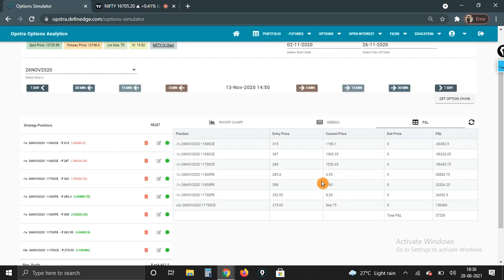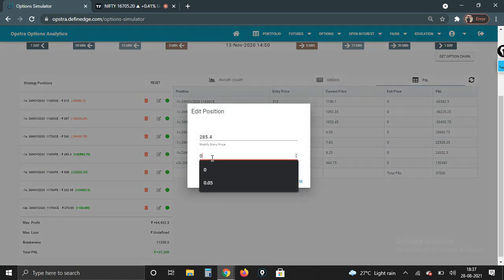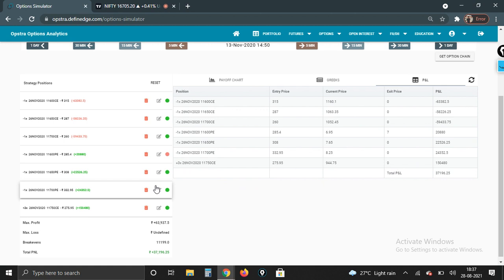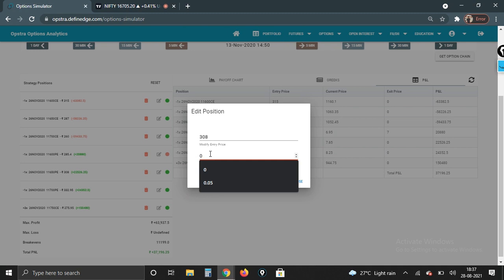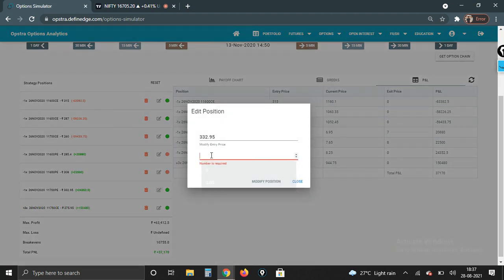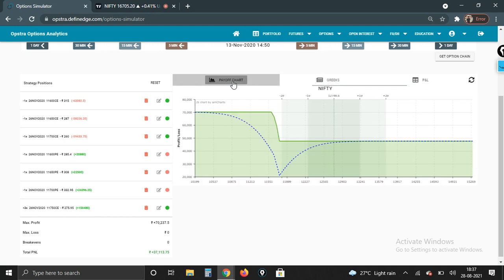You can see when these PEs are less than 10 rupees, I like to close my positions. I will tell you why. If the market reverses, I miss the opportunity to book the extreme profits. Now 11,600 is trading at 6.95, right? So I want to book this at 7.0. Modify position. The next position is 8 rupees, 11,650. Modify the position. The next is at 9 rupees. Okay, I closed all the PE positions.